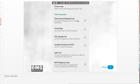What you want to do is change that for your own particular rates. And I think that's pretty much about it. Oh, the other one is this sales tax one.